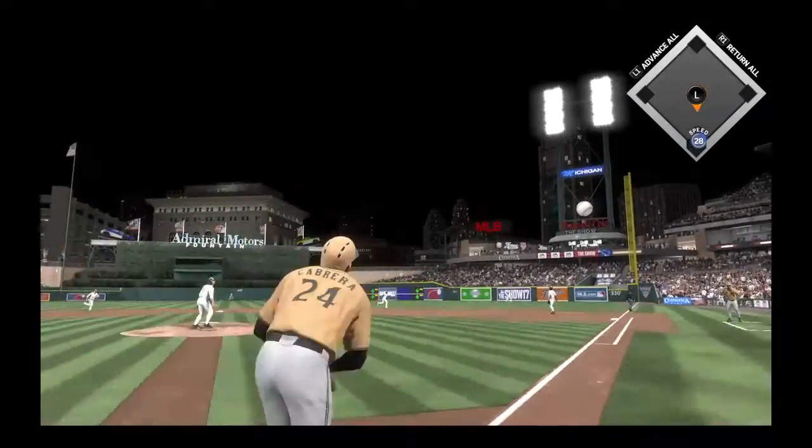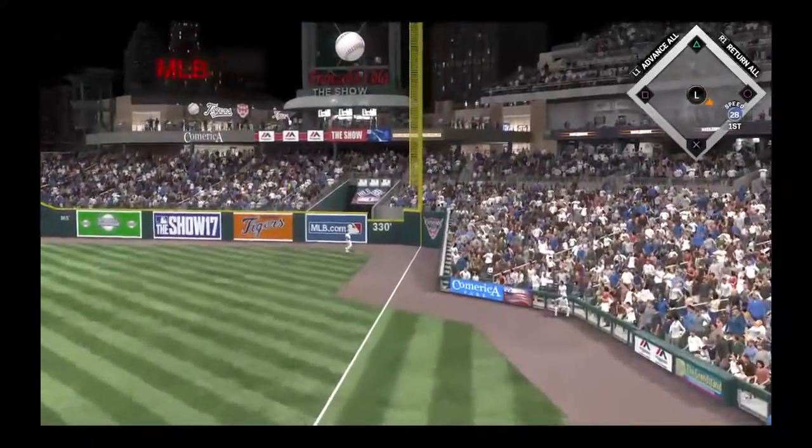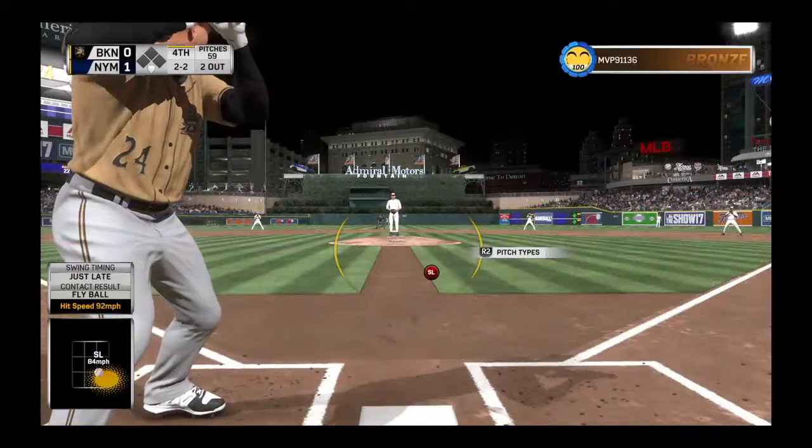The 58 overall. Swing and a shot hit down the corner. That's two foul balls that I hit to right field on off speed pitches. Ball.